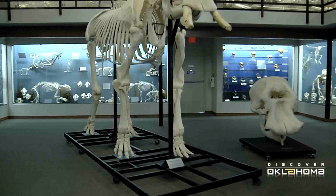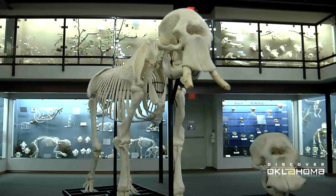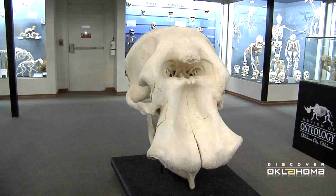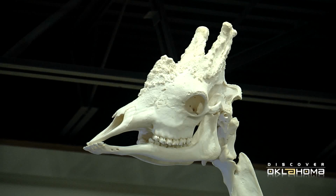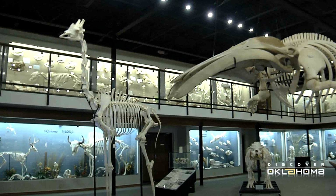When they come to the museum, a lot of times they will experience many of the freestanding skeletons that we have in the center of the room here, some of the very large ones that surround us here. And it seems like they're very taken aback that they can actually go up and, with respect, touch an elephant skull, touch a giraffe's leg, stand next to it and look up and see just how large the specimen is.